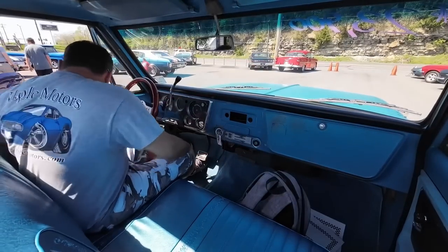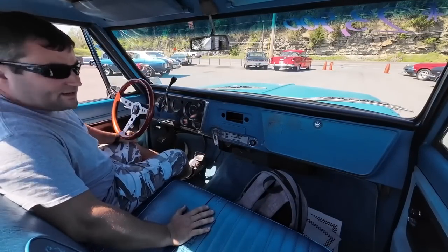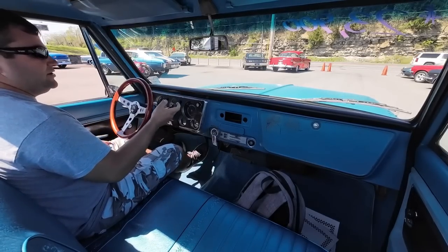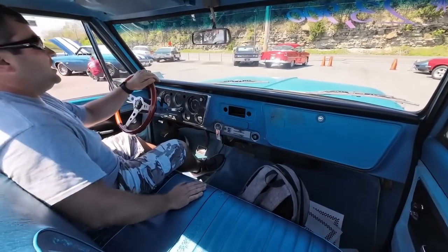Okay, guys, I'm all situated in here. There's no seat belts, so that's something that'll have to be added to this truck. Like I said, we're going to get a few shots on it, but I'm not going to do all the extra scenes.